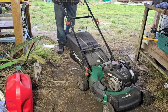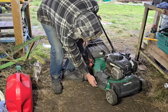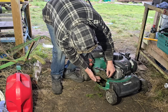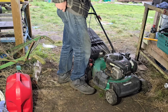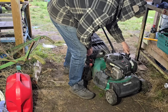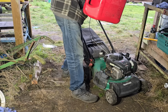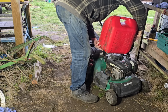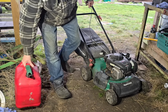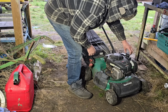Right. Is there any petrol in this thing? Oh my word, look at the moss. Look at the moss. Right. Is there any petrol in it? Let's have a look. Nope. Bone dry. We'll shove some petrol in this. I ain't going to put a lot in. We'll leave that a second for the carb to fill, because that's probably got to fill the bowl in the carb.